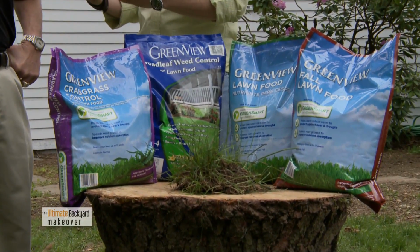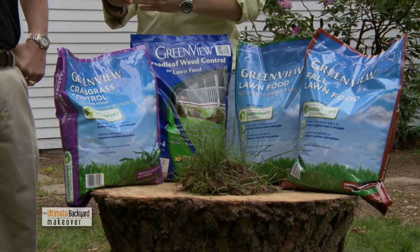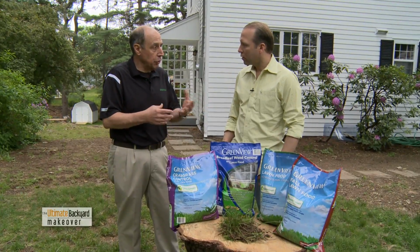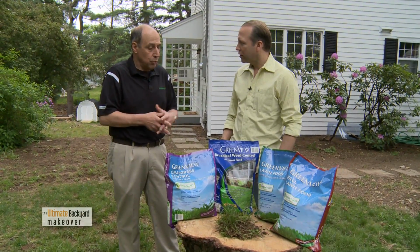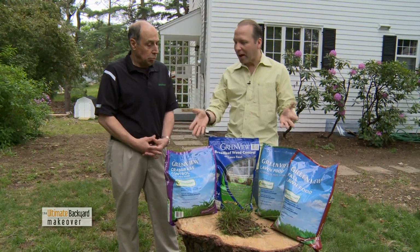One other point, you might want to make sure your lawn is properly limed for acidity levels for good growth, and it's cut properly too. Outside of that, simple as 1, 2, 3, 4. And Larry, how do you find Greenview? Greenview is available in most lawn and garden centers and hardware stores. Just go in and ask for it by name.